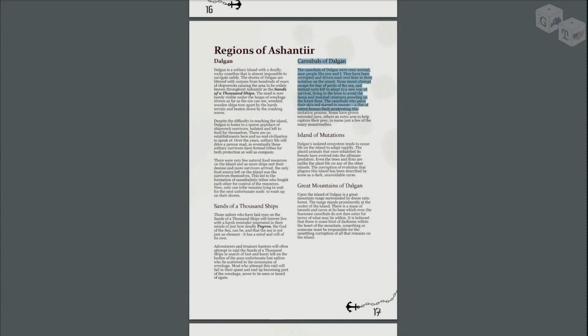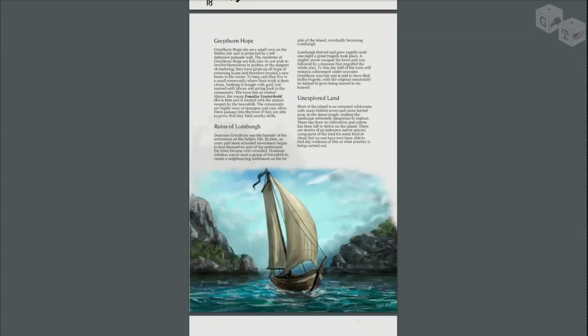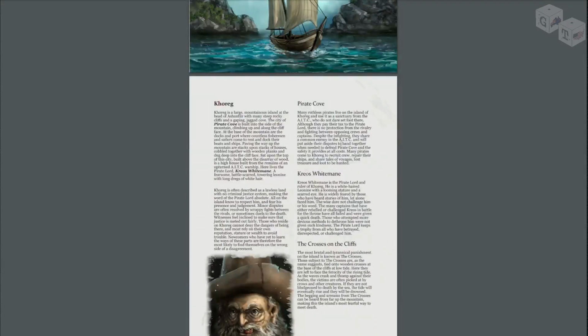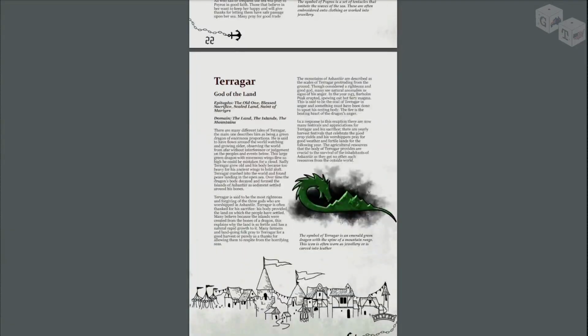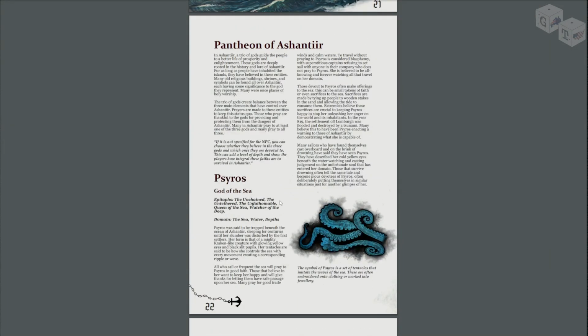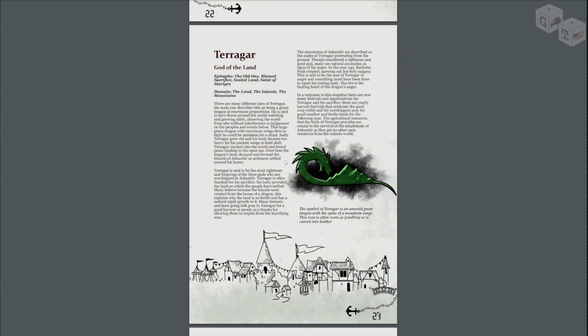Oh, we got cannibals. Island mutations. So a little bit of a write-up for each of the main landmarks, which is good and important, obviously. A little bit more of a write-up about the gods that we'd just been reading about earlier. Like a real decent write-up about them too. So Syros has almost an entire page just to themselves. Terragar is the same. I really do like that logo, actually. That's a really cool logo.